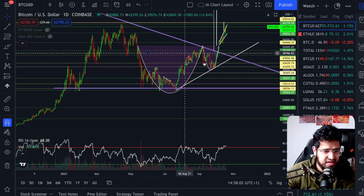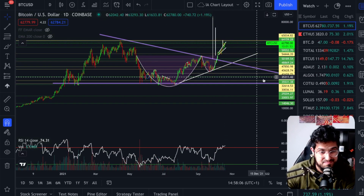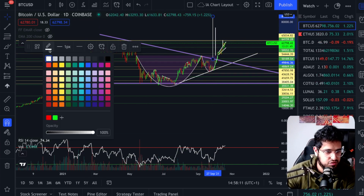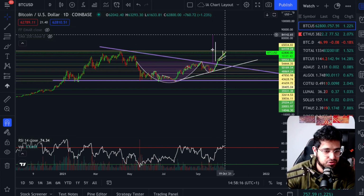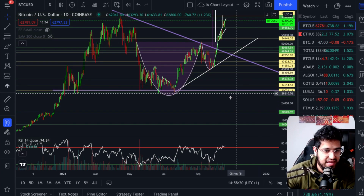So you can see here, the other thing I want to mention is don't forget you've got the wider target from this massive violet wedge. And that price target, if I just change the color to violet so we don't get confused, that'll do, purple. That price target takes you to 85,000, okay? So this greater pattern we've got will take us to a price target of 85,000.